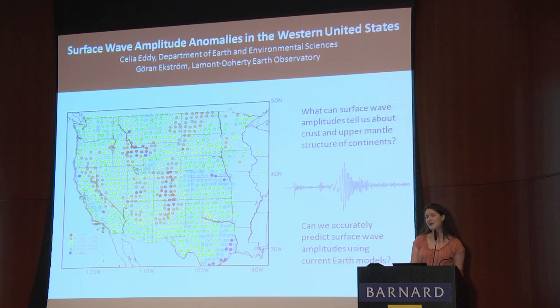In this study, I used Rayleigh waves recorded on the USArray, a dense network of seismometers placed across the continental United States, to determine local amplification factors at each USArray station, which reflect local elastic structure beneath the stations. This map shows local amplification factors for USArray stations for Rayleigh waves at a period of 50 seconds.